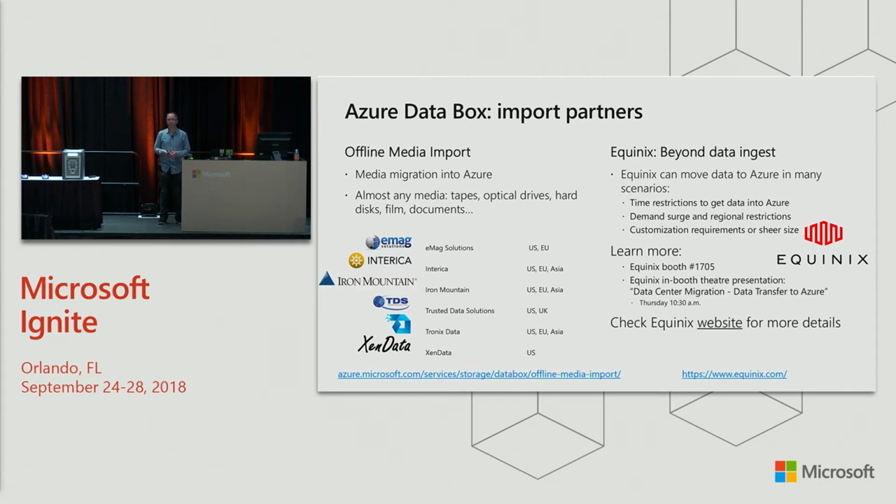So what we've also found is sometimes Data Boxes aren't available in the regions that you're in, or you've got other requirements for how you can move data in. So Equinix, with their facilities around the world with high-speed connectivity, provide the ability for you to bring your data into that location and use the high-speed networks that they have to move that data into Azure. You can learn more at their booth, and they also have a session on, I think it's Thursday at 10:30, on data center migration. So with that, we'll get ready for a demo.